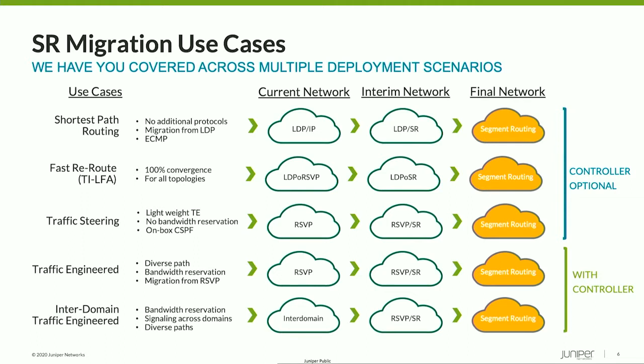Another use case we see a lot is customers who are still interested in SPF, but they need protection. For that, they're using RSVP just for FRR. Segment routing simplifies this with TI-LFA, which gives you 100% coverage, and you are only using one protocol. TI-LFA is one of the simplest mechanisms to provide fast reroute for any topology. Furthermore, segment routing supports ECMP and anycast SIDs, which further enhances our goal of resiliency.